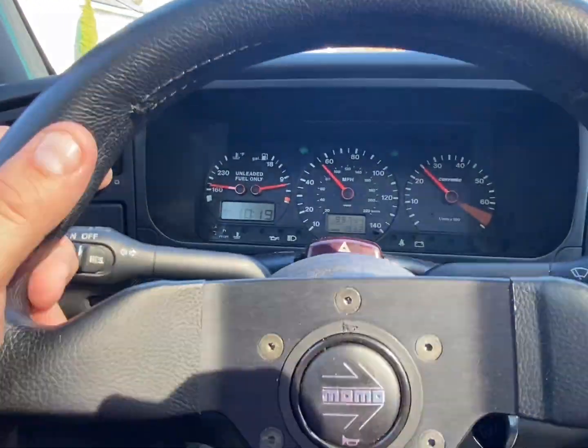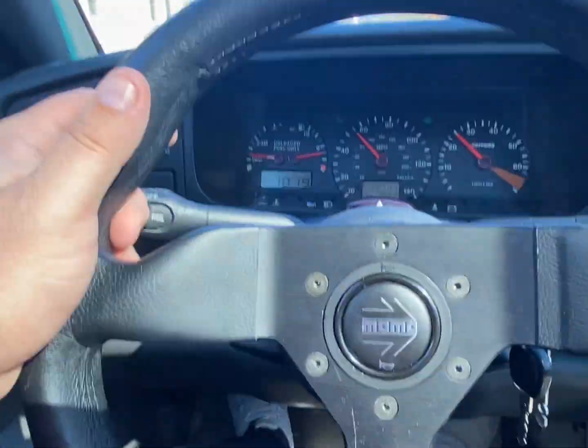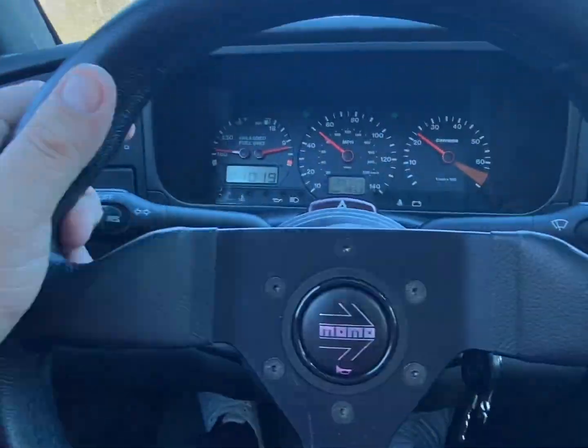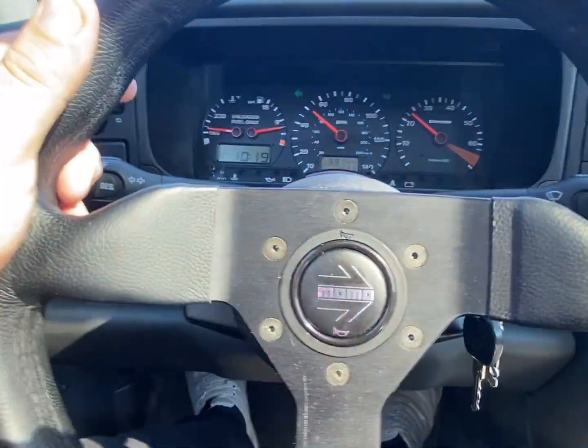How about the fuel economy of a 30-year-old car that's got motor work done to it? Well, I gotta tell you, it's not the best, but it's not the worst. Filled up yesterday. I think I've put about 200 miles on it, and I'm just under a half a tank. So we're doing okay so far.